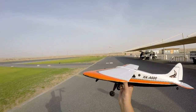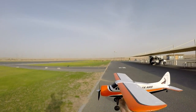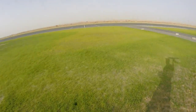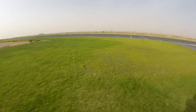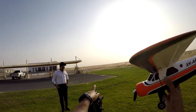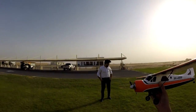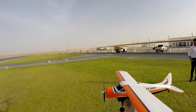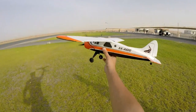To tear out of my hand, and look at the wings, actually they are flexing up because I'm actually holding this plane, and right after I let it go, I'm sure I'll be running all the way to the fence to get this plane. All right, stabilization on, ready.